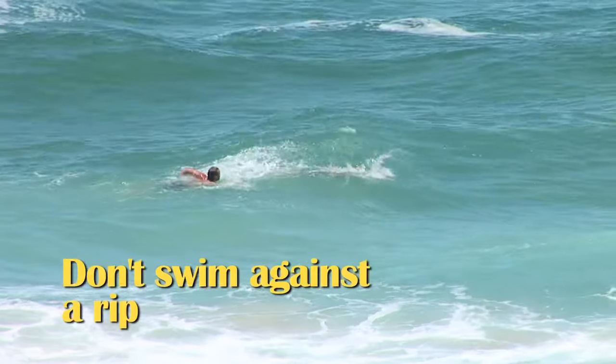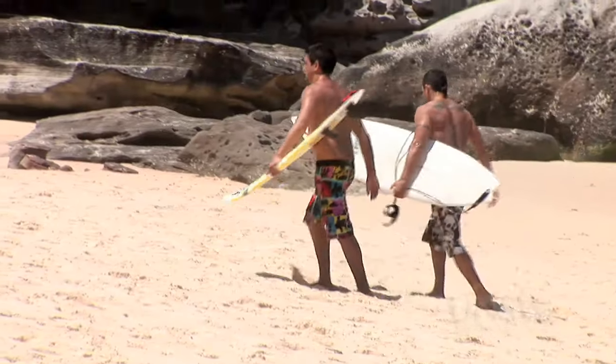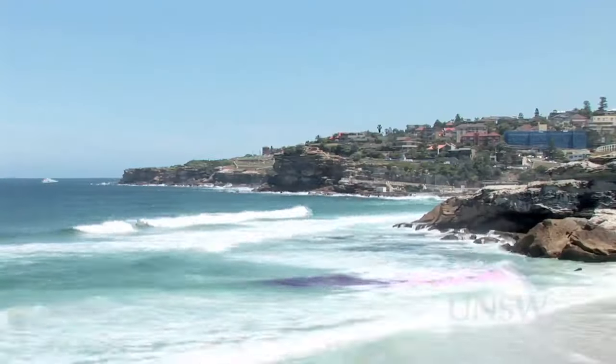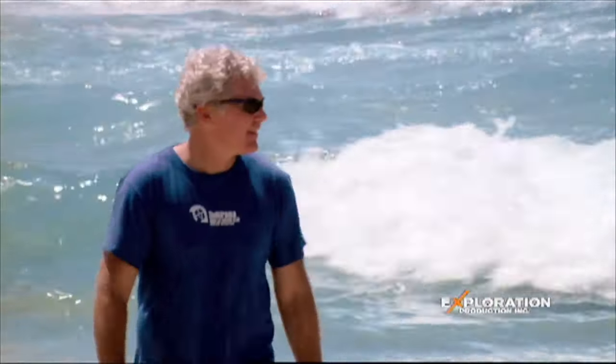What you should never do is swim against the rip. These things flow pretty fast, and you'll just find yourself going backwards, swimming faster, getting tired, and then you'll start to get scared. So just go with the flow, signal for the lifeguard, or let the rip take you around and get out of it yourself. One of the reasons that rips are dangerous is that they flow faster than people can swim, and sometimes they can flow faster than even Olympic swimmers. Rips are most dangerous because they actually look like the safest place to swim.